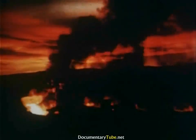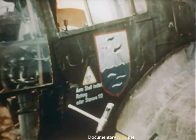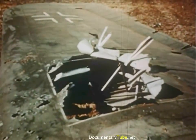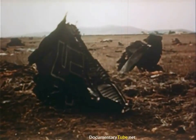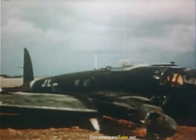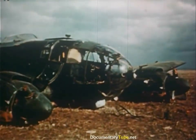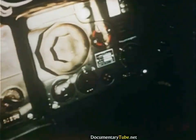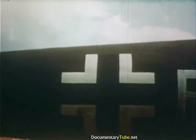These are wrecked German planes. All that is left of a Messerschmitt. The crew of this one was captured. The final score, 14 Nazi planes shot down against a loss of 4 of our own. No important installations were hit, and our tank convoy suffered no casualties.